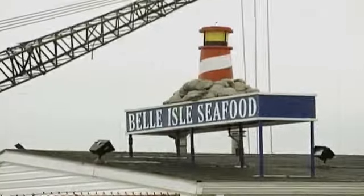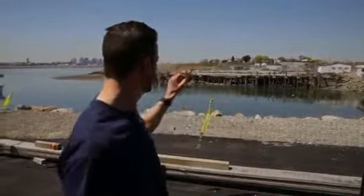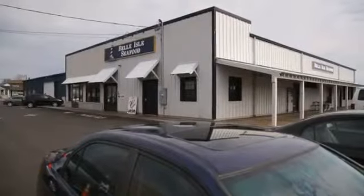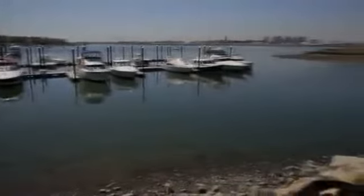Belle Isle Seafood was an East Boston institution for years, but when the small seafood shack became too tiny to handle the massive crowds it was feeding, owner Jim Costin decided to relocate into this enormous industrial space just over the border in his hometown of Winthrop. It's a phenomenon. I mean, to me, I don't even understand it. I don't get it myself why we're so busy. I mean, I know we do a good job. I think it's just good food for a good price, good atmosphere, and I think that's why people flock here.